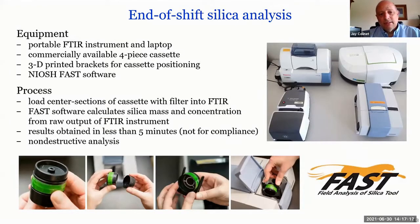In the US, for compliance determination for silica, the 100 micrograms per cubic meter standard, MSHA takes compliance samples. They send them to a lab located in Pittsburgh for analysis. Fourier transform infrared (FTIR) analysis is used to determine the silica content. That information is sent back to the MSHA district where the mine is, and then the MSHA district transfers that information to the mine. This whole process can take a week to 10 days.